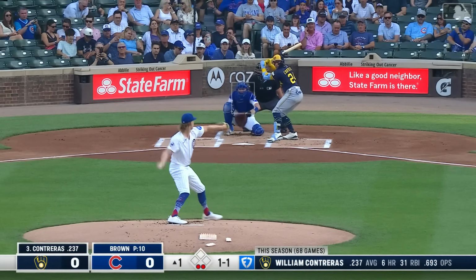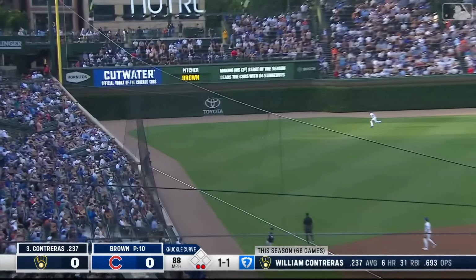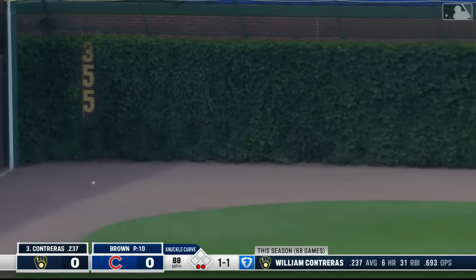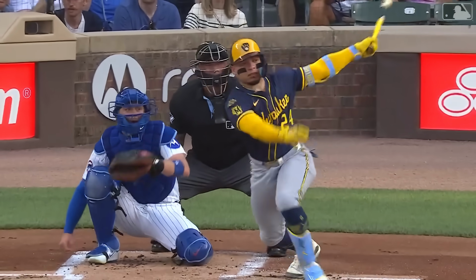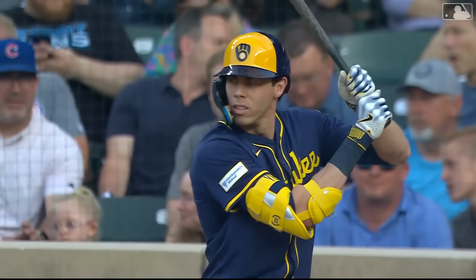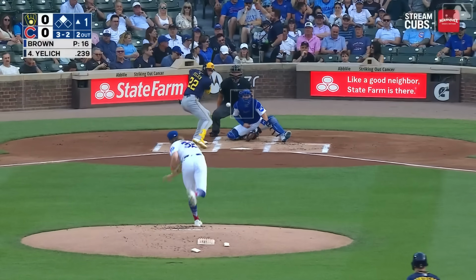Brings up William Contreras. That's lined down the left field line. That is a fair ball and into the corner up against the ivy. A 2-out double for William Contreras, and we'll see if the Brewers can cash in. You mentioned it, Tim. The ERA for Ben Brown in the first inning is 10.5. You want to get to him early.